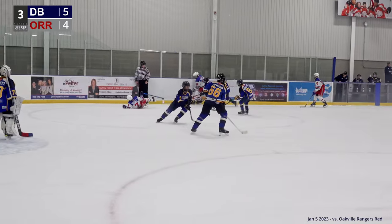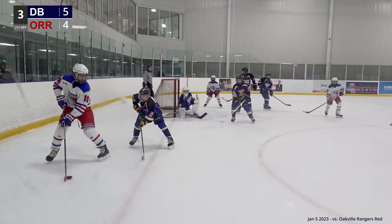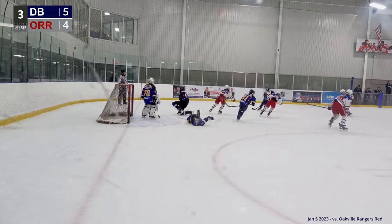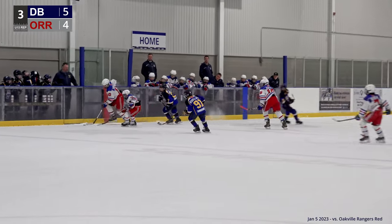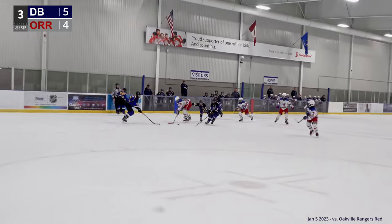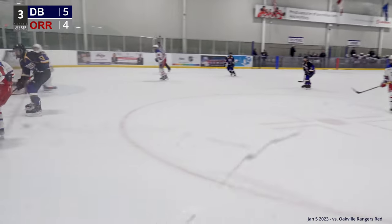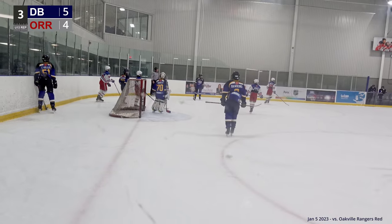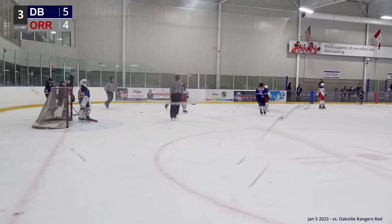Nice. Colin chips it away. They're taking time. That's out in the slot. Slap shot. Hits a skate. Oh, stick. That one hit Samuel. He's a little worse for wear. Blues got to get this puck out here. We got a stick, and they're going to take a spearing penalty here, if not more. Hooking. Sorry, they're calling it hooking. It looked a lot like a spear.